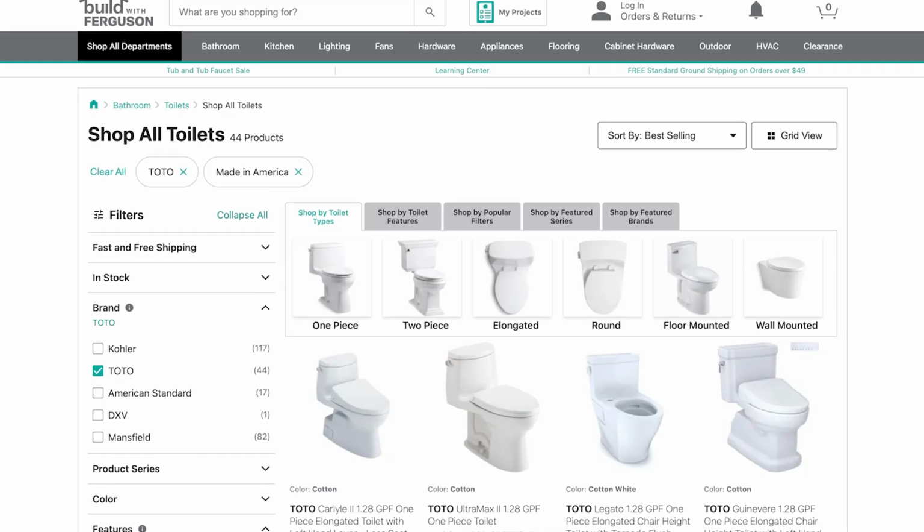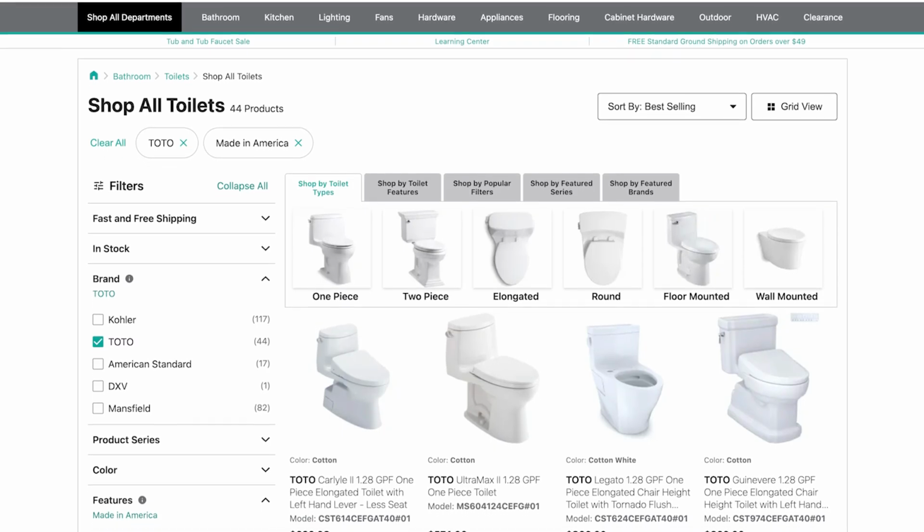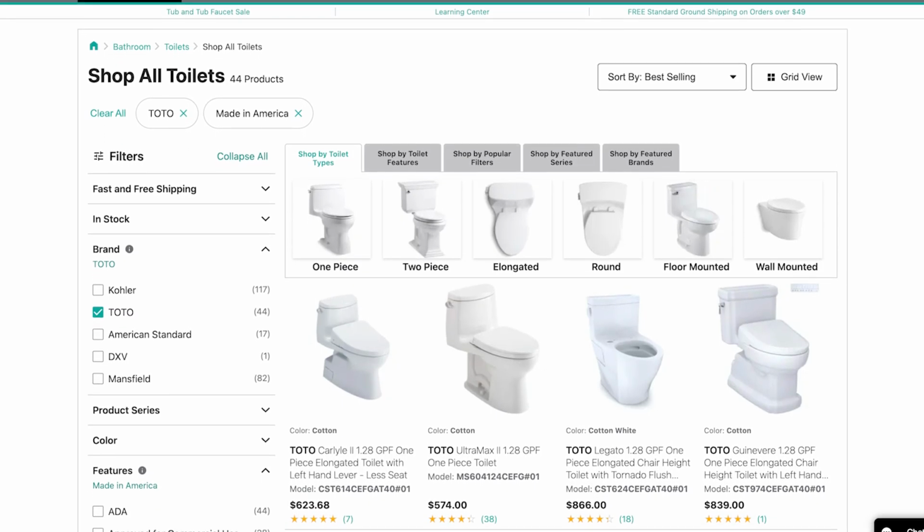All right, next one is Toto. So these guys are unfortunately a Japanese-owned company, but they do have their US headquarters in Morrow, Georgia, and assemble a lot of their toilets right here in the US. They're mostly known for their high-tech toilets, but they have a lot of different options for pretty much everybody. So definitely check out their inventory on build.com, that Ferguson website, and use that Made in the USA filter, because similar to Kohler, their website is not that helpful for finding country of origin information.